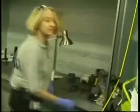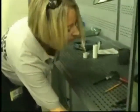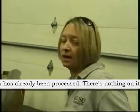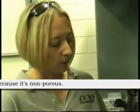This here, this is going to be really loud. I'll turn it on for you real quick. Basically, it's a big, huge vent, and it sucks all the powder out, so we're not inhaling it. And then you just powder items here. Oh, this has already been processed. There's nothing on it. So you would glue this because it's non-porous.